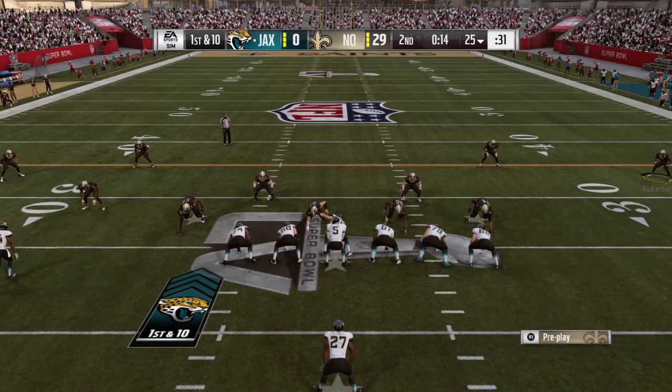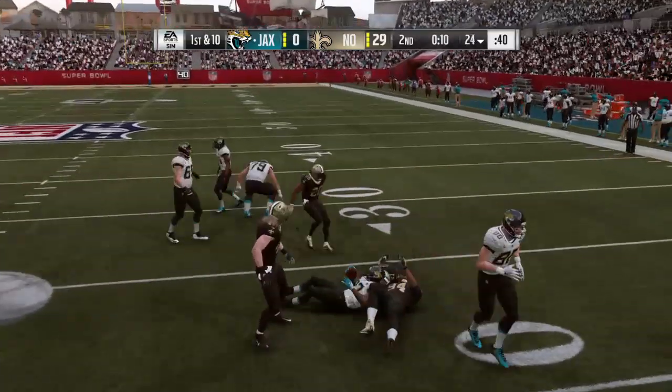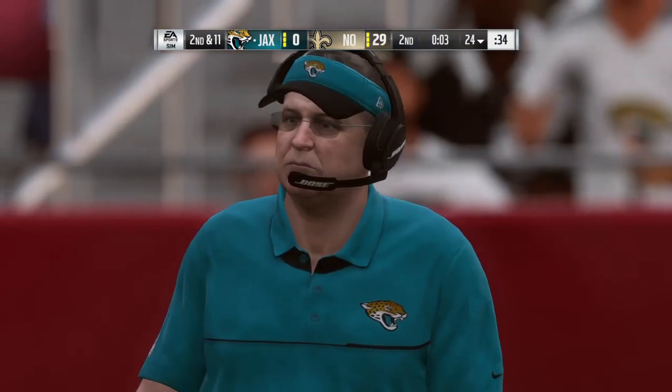Green 80. They begin with a run by Fournette. And he will lose yardage and be backed up to the 24. It's a loss of a yard there, and now second down.